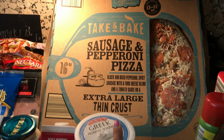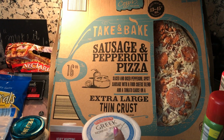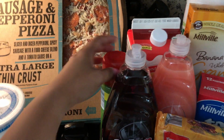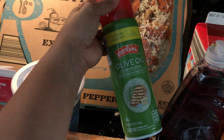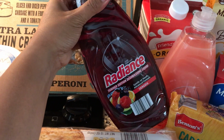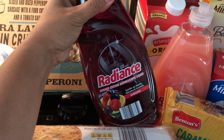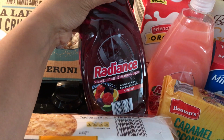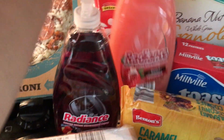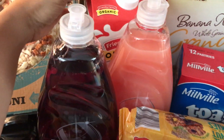I picked up an extra large thin crust sausage and pepperoni pizza. I think it was like $5.99 or $6.99. I needed more cooking spray, so I picked up that. These were on sale, they're like seasonal scents. So these were 79 cents, and I picked up two of those. I got one in sangria and the other one is pomegranate.